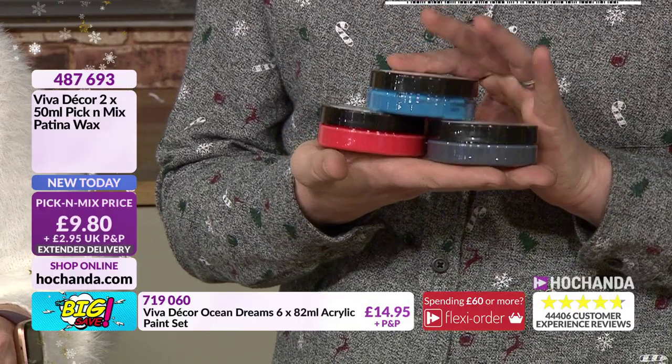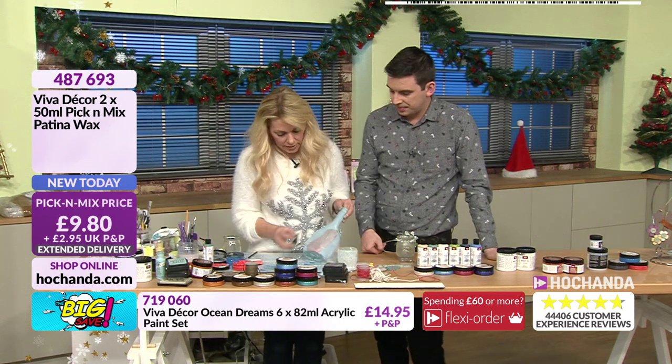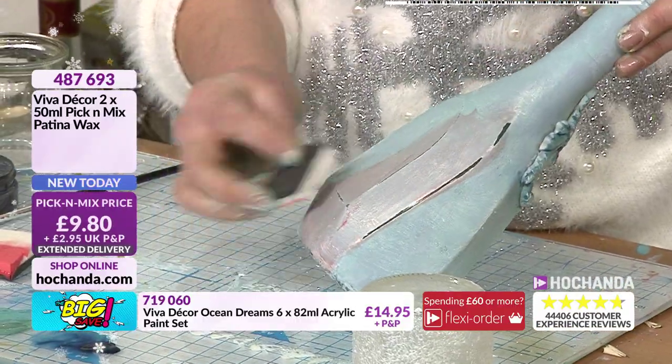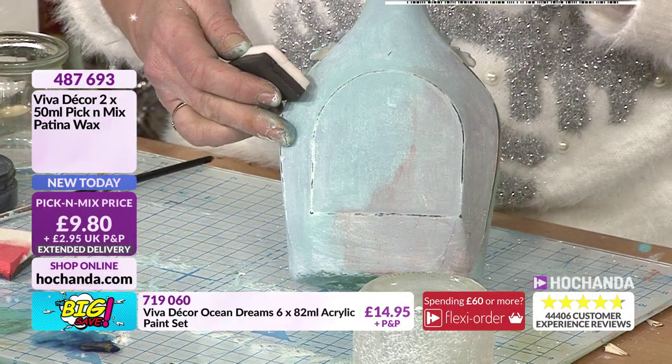Now, I've added a little bit of the red there. And you can see it doesn't look bright red now, does it? It looks quite brown. I'm just going to wipe that off again now, just so it gives a little bit of staining. Okay, but you can see a difference in the colour. So it's giving a different effect.